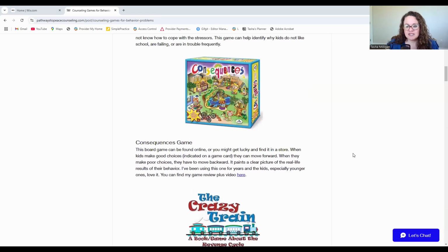So the next one is a game called Consequences. I found this one in the stores once. I believe I bought it at Walmart once, and then I've also purchased it online. It's an inexpensive game and kids really like it.